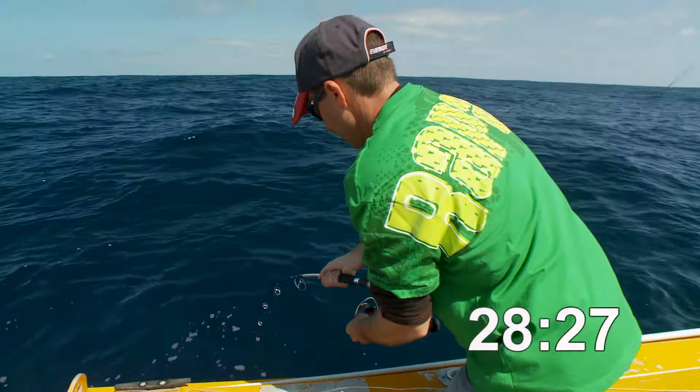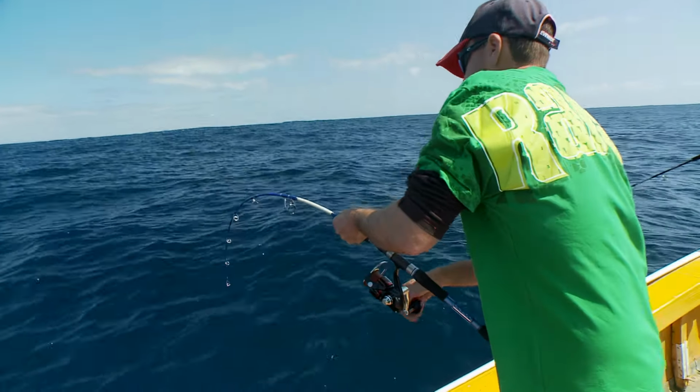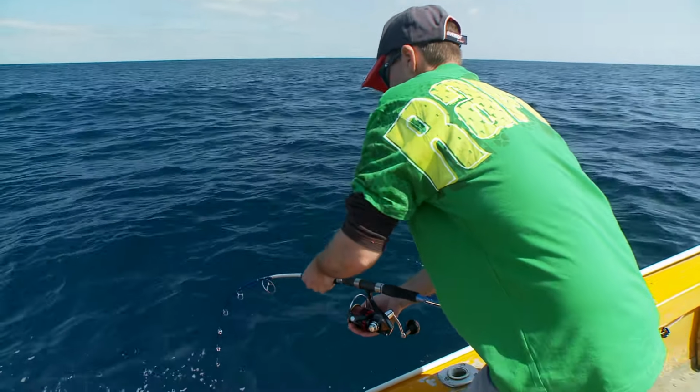He's up, he's up. He's up. It's got to be getting close to the bottom again. Bad, bad, bad. I know it's bad because that red braid is right near the bottom. Bad, bad.